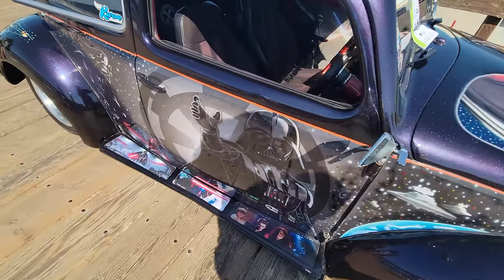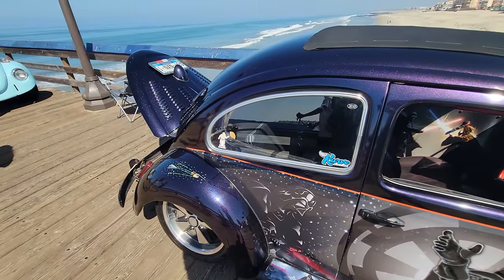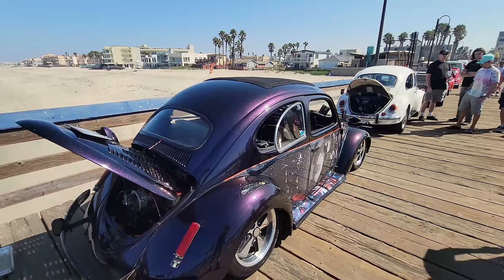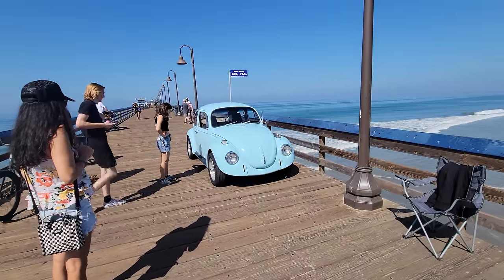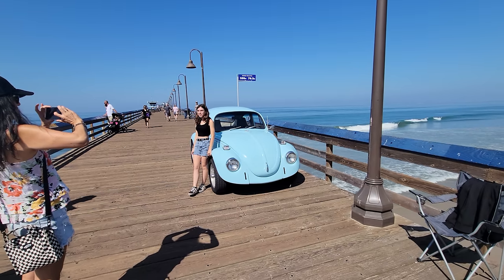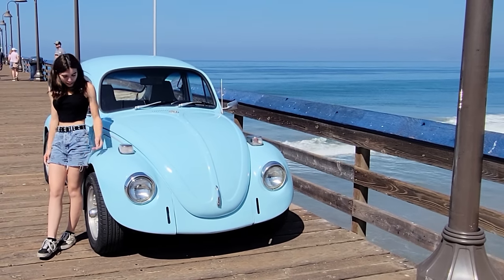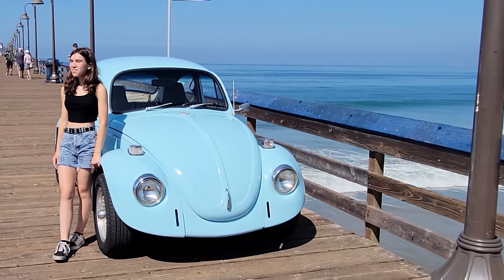We're going to pop it right here. For the Bondo on the fender, just stand in front of it. No, I'm just kidding. That's what he said a second ago. That was kind of funny. Stand in front of the Bondo. I know, it's funny.